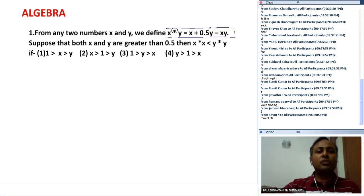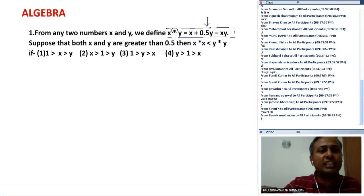Okay. So we have here an operator which defines the relationship: the expression x star y is defined as given here, and we are asked to find out something. We are given a condition that x and y are greater than 0.5, then x star x is less than y star y if. Now a key point to note is the "if". Basically, it's a condition under which this particular inequality would be satisfied.